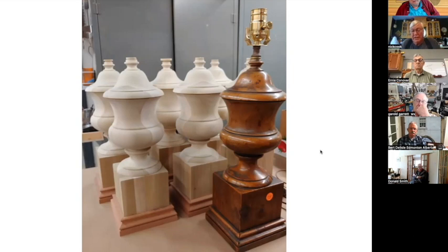And I did a lamp for the AAW symposium last year, and I created a little self-centering drive center that I use, and then a cone center in the other end.